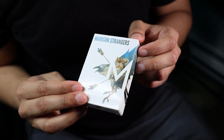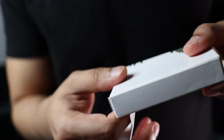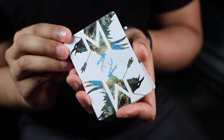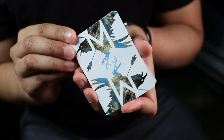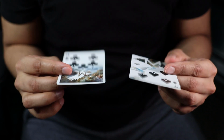And as you all know, I love minimalism on the design. You can see Madison's logo, and inside it, some pretty nifty artwork. So let's take a look at these cards now. Take a look at that back design, completely borderless, and I really just love how the artwork and the logo are integrated together. Like, man, I love this so much. If you ever see anything like this in one of my future decks, you know, all credit to Daniel Madison right now. The deck also comes with 2 gaff cards and a duplicate 9 of clubs, all perfect for card magic, the thing that I actually do.